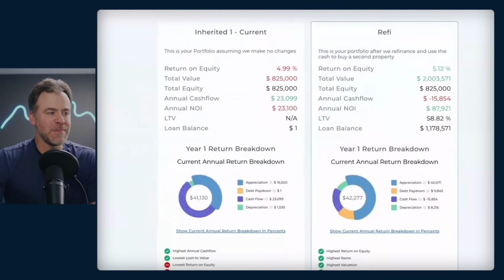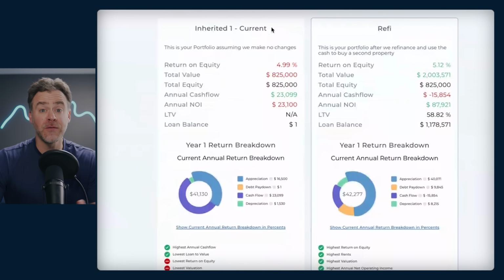So let's look at the side-by-side comparison here. And this models a year one potential return. So the left side is the current property as is. The right side is keeping a property and then buying a new property. So looking at return on equity, we're going from a 4.99% to a 5.12%. That's a rounding error and it's a lateral move.